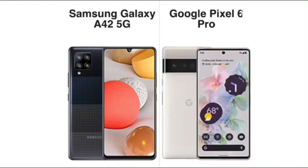What's up guys, in this video I'm comparing the Galaxy A42 5G with the Google Pixel 6 Pro. Now the Galaxy A42 5G is typically found on Verizon service, on Verizon prepaid, so it's more of a Verizon phone, although you can get it unlocked and it will work with other carriers, but it's primarily a Verizon device.